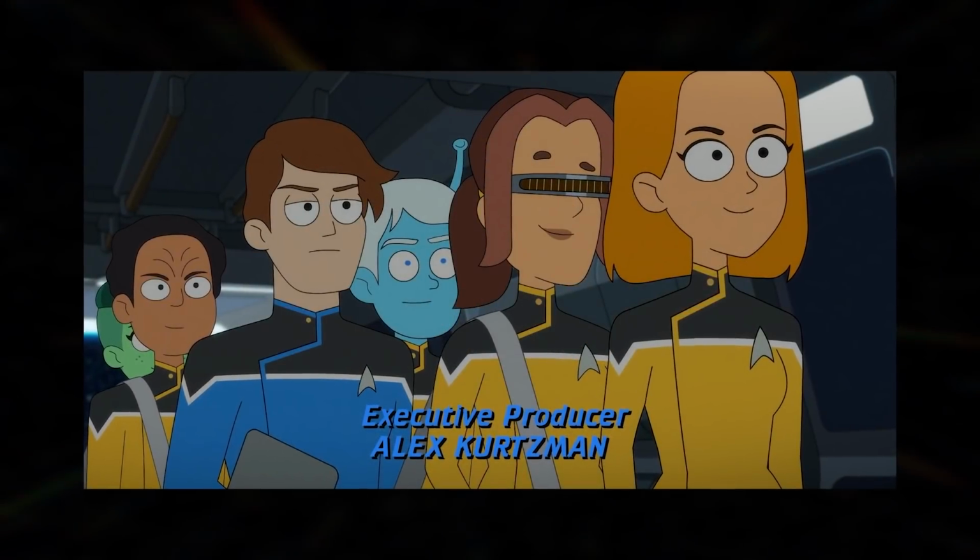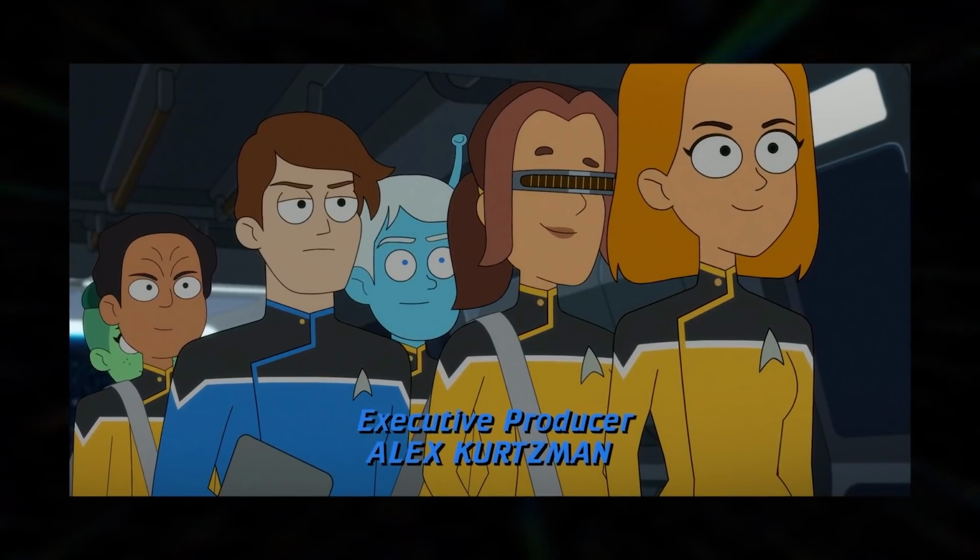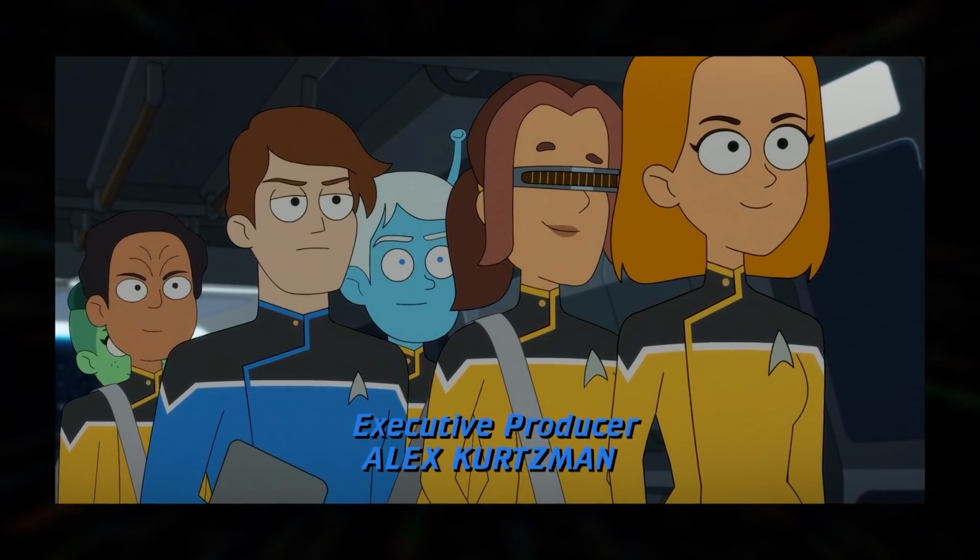On Tendi's shuttlecraft is a female ensign wearing a similar visor to that of Geordi LaForge, chief engineer of the USS Enterprise.